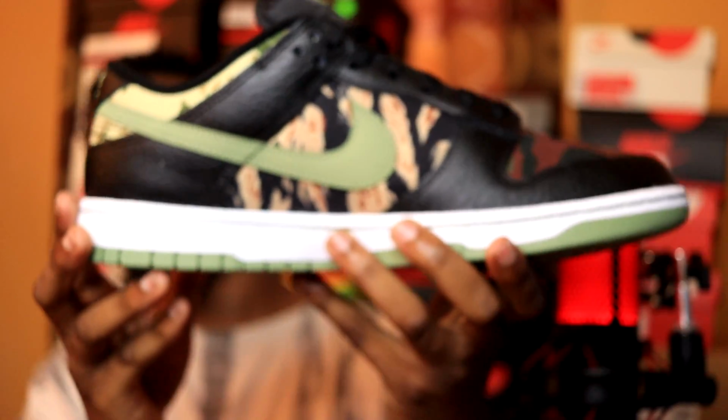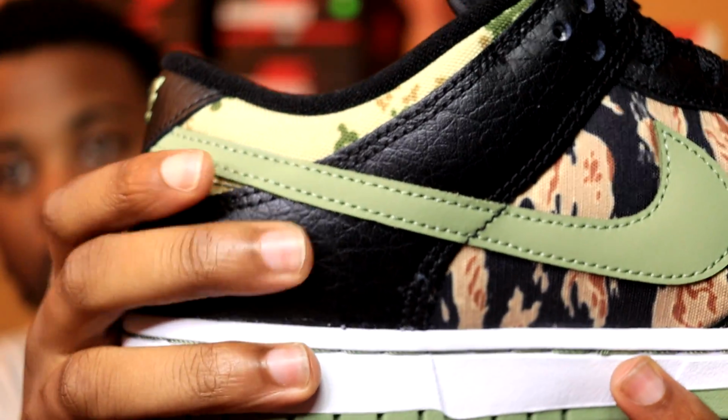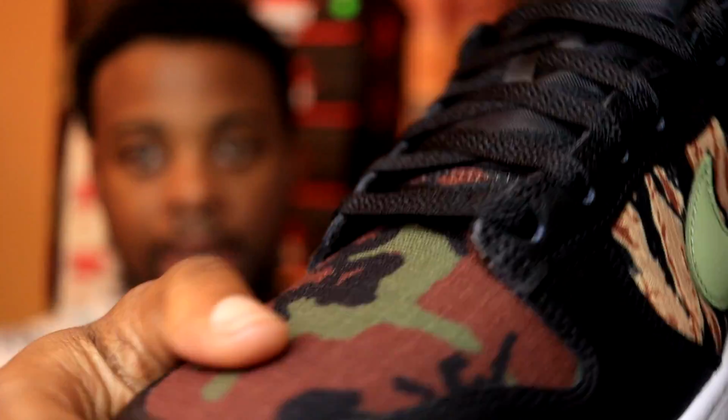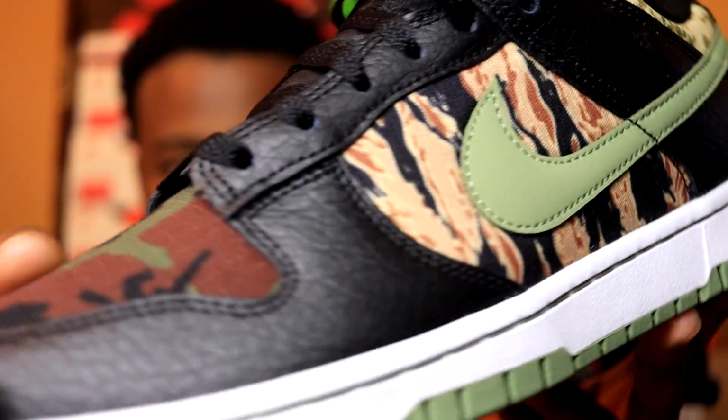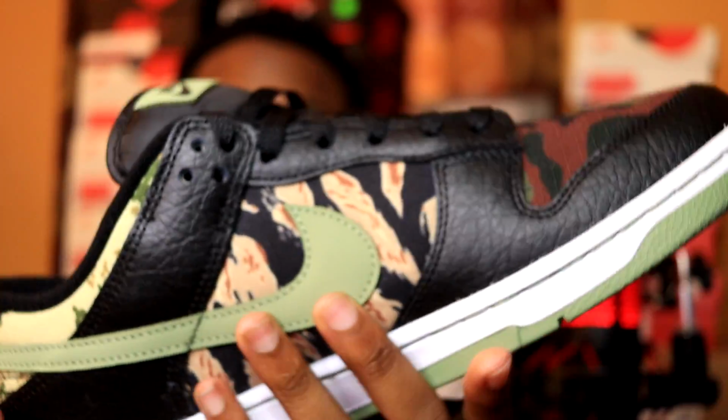So this shoe was constructed very, very well, guys. Look at this. Look at the quality. Look at the leather. Nice, firm. The camo canvas right here. Oh my gosh, this shoe is so tough. So tough. A lot of people like the white ones better, but I think these are my favorite because, you know, black, you can clean them up easy.